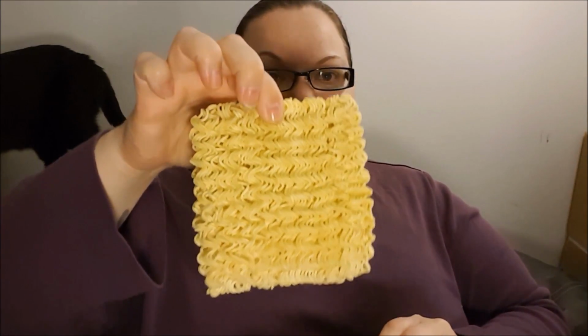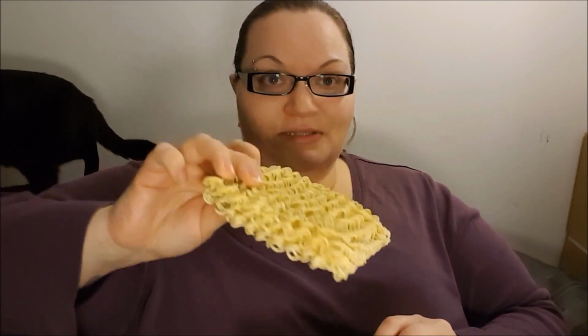Sure enough, okay, what we've come to know and love from ramen packets, the seasoning packet. And no joke, full-on noodle block. I've seen ramen snacks plenty, but none where it's the actual block of noodles like this. You're supposed to smash it.